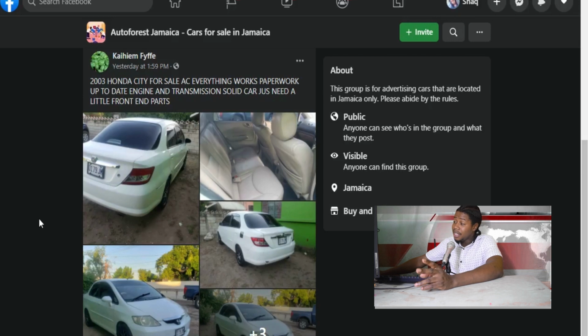Okay, so here we have a 2003 Honda City. This one is selling for 420,000, but the price is negotiable, you know, so you probably could get it for like 380 if you're serious. We'll take a closer look at it now though.